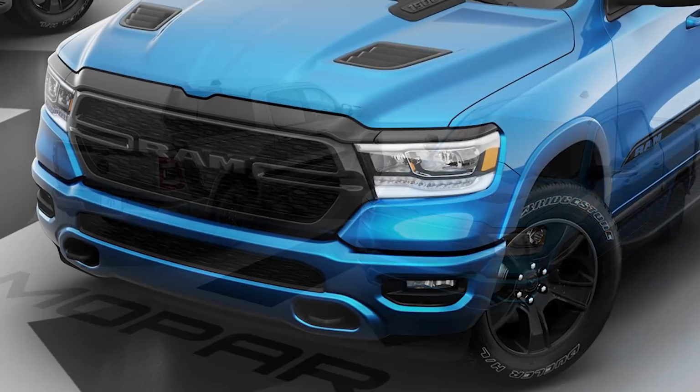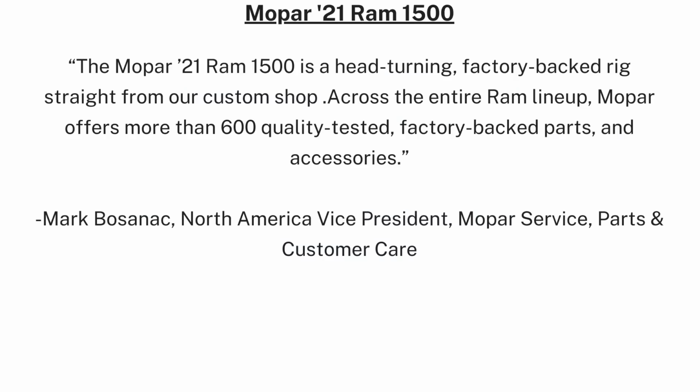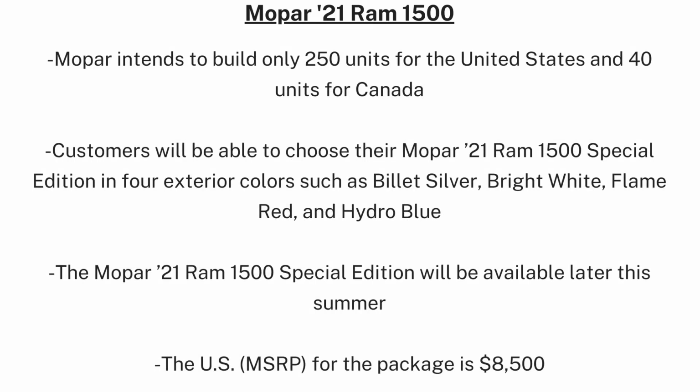of extra add-ons. Mark Bozanak, the North American Vice President of Mopar Service Parts and Customer Care, talked about the truck saying, quote, "The Mopar 21 Ram 1500 is a head-turning, factory-backed rig straight from our custom shop," end quote. And these will be available in 4 different colors: billet silver, bright white, flame red, and hydro blue.